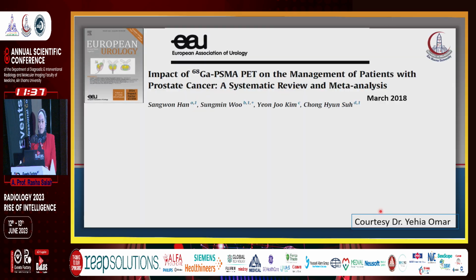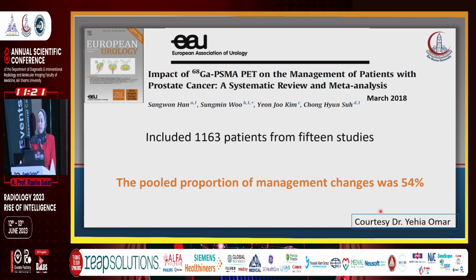The impact of gallium PSMA is established and studied by a systematic review performed in 2018, which included a very large number of patients, more than 1,000 patients, and more than 15 studies. They discovered that the PSMA PET-CT changed the diagnostic process and the staging of the patient, and accordingly the management was completely changed according to the new staging for these patients.